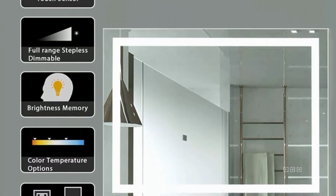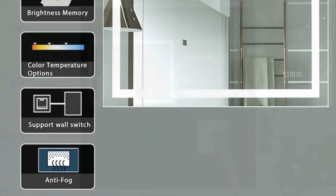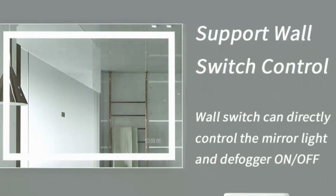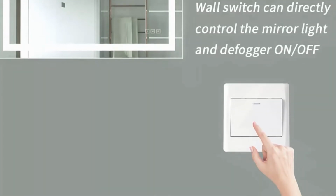Copper-free silver mirror, environmental friendly, much less corrosion rate compared with normal silver mirrors used by most brands. Anti-fog function helps to keep a always clear reflection image. Easy and safe to install.